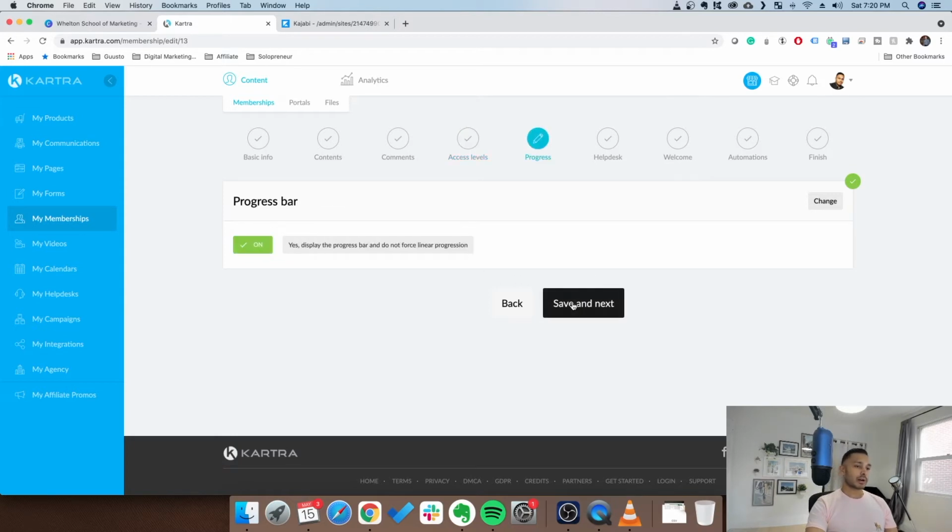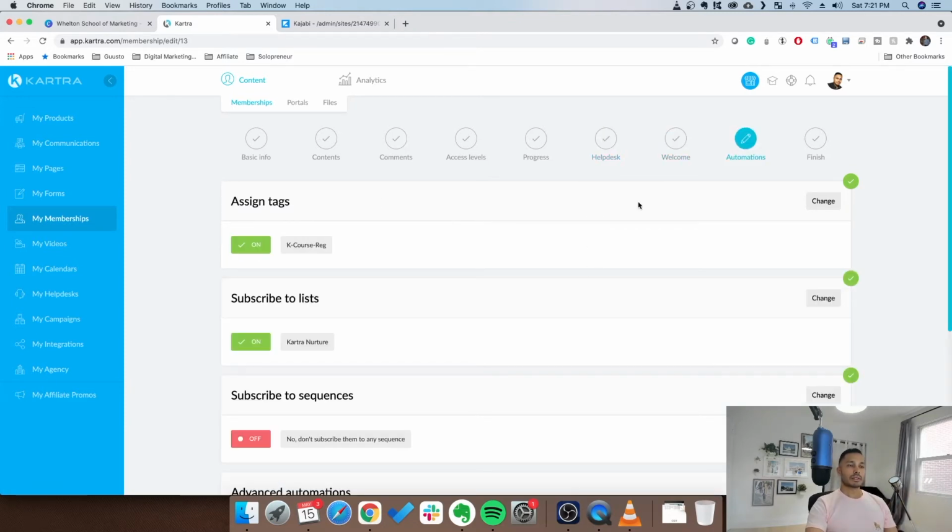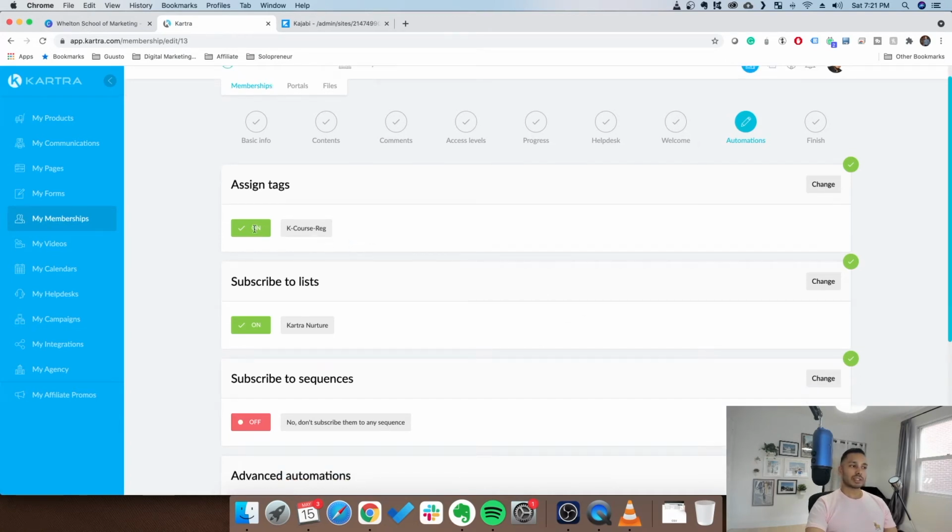You can have a progress bar, which is similar to Kajabi. Of course, you have a help desk, which is a unique feature in Kartra we'll get to. You can send a welcome message right away. You can set up all kinds of automations. You can assign them specific tags or assign them to lists.